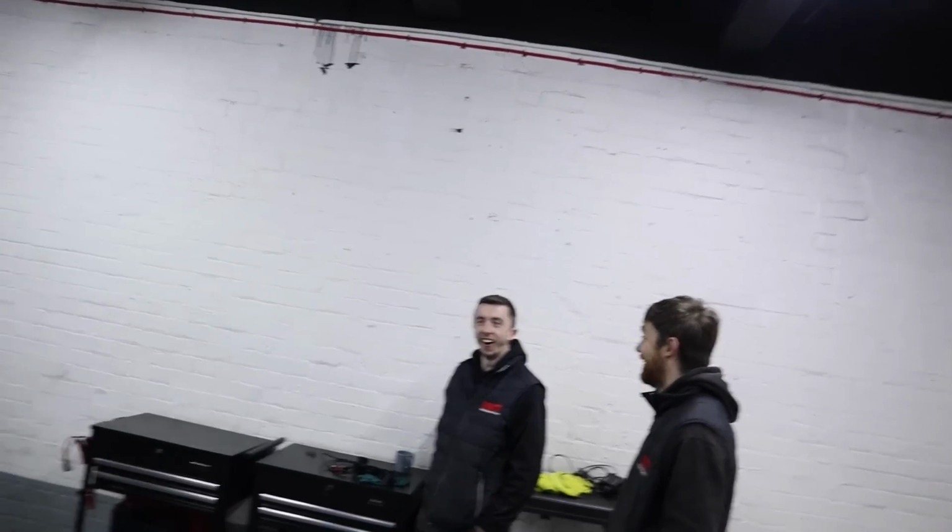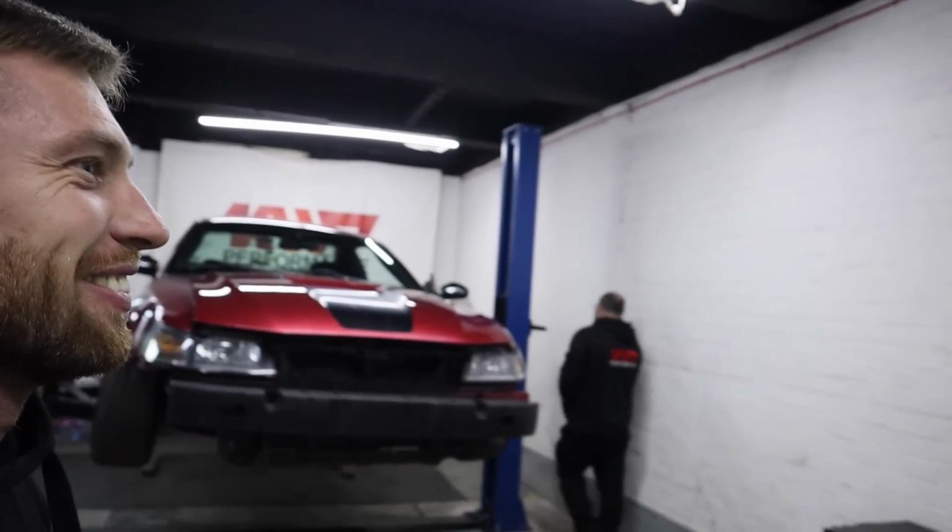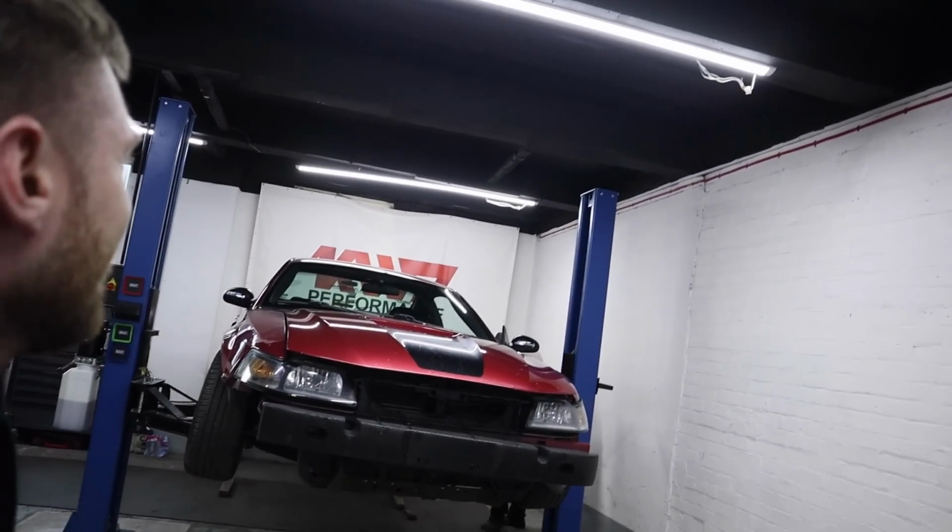Hey, is he moving the steering wheel? Yeah, that's how bad that is. So we're going to get it up on the ramp and see everything wrong with this car. But first of all, yes, they've noticed this play in the steering wheel. There's a bit of play there, isn't there?